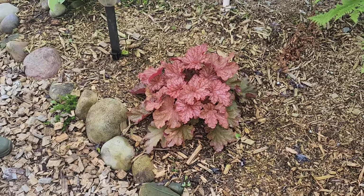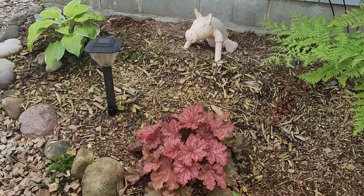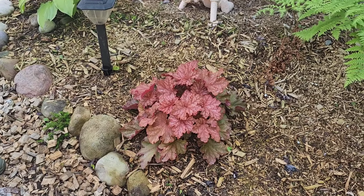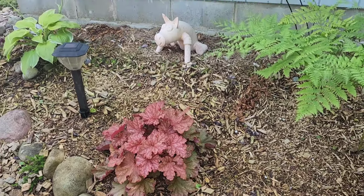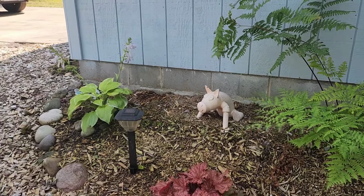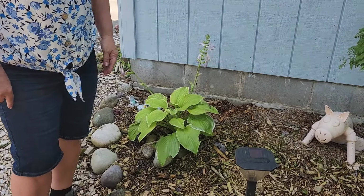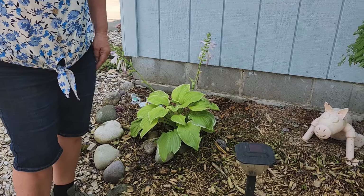I love the color, and if it's going to survive here, then we're going to have to get some more of those. There's our pig. Yeah, our pig, he looks like he needs a little paint job though, doesn't he? I touched him up. This is the Frozen Margarita, another plant named after food. Or drink.